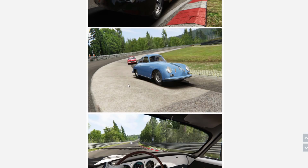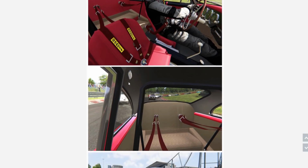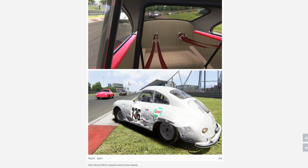It's iconic looking, looks a bit like a Beetle, goes sideways, isn't overly fast, and is a whole bag load of fun. So I'm looking forward to taking it on track and sharing with you guys my opinions, impressions, and overall feeling of what is another very welcome and wonderful historic car mod for Assetto Corsa.